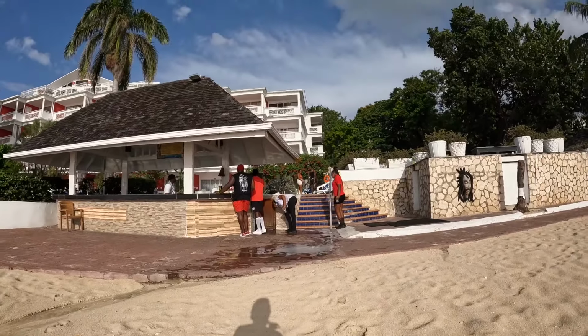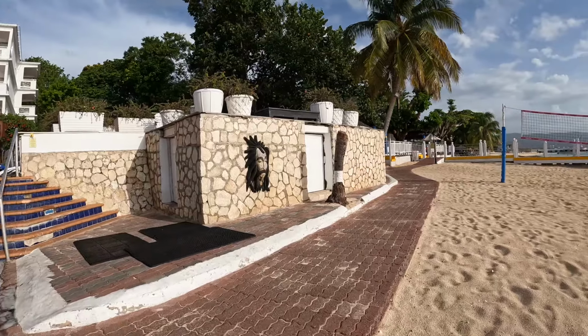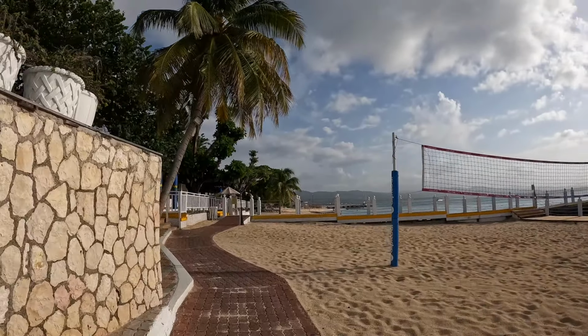So on each property, there is a central bar by the pool area. That's where you will have games and they're always playing music there. A nice vibe.